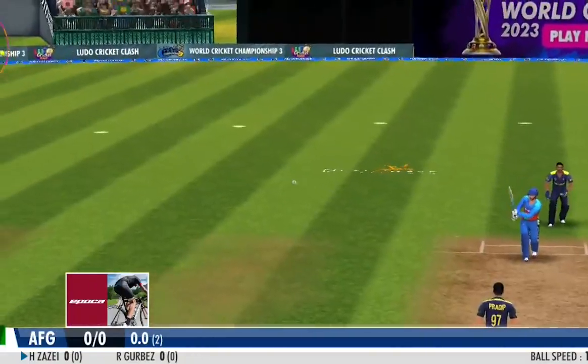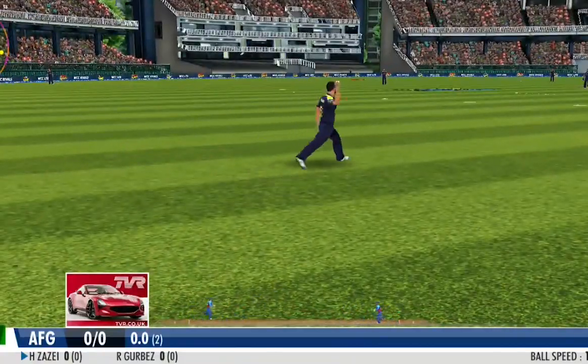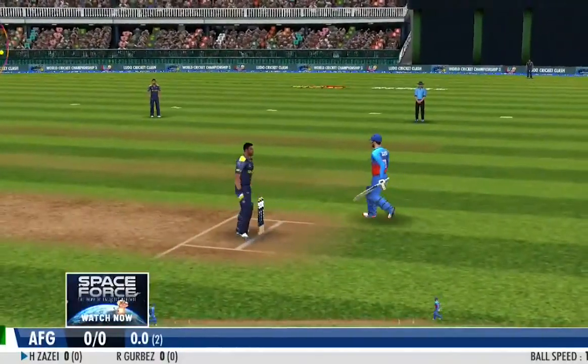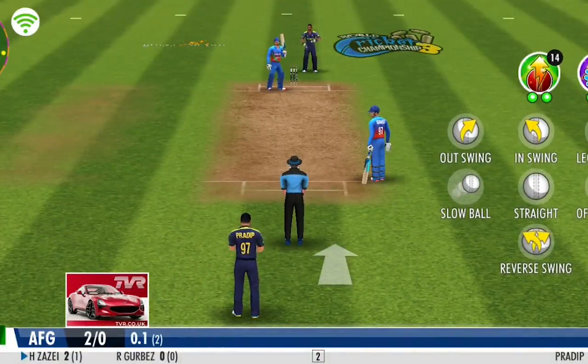Clever change of pace. It's often the slower one that gets you. Well fielded in the end. He returns a very good throw as well to the stumps. Proceedings now underway with two runs.